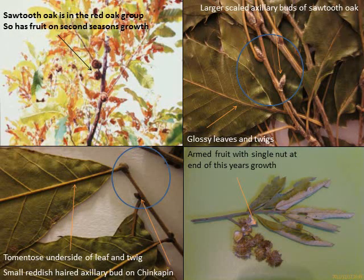Here we have some photographs which illustrate the differences between chinkapin and a tree it is commonly mistaken for, which is the sawtooth oak. While they both have similar leaves, they have many differences which become quite obvious after you start taking a look at them. Chinkapin has a tomentose underside to its leaves and has armed fruit on the end of this season's growth, while sawtooth oak is in the red oak group and has its fruit on the second season's growth.